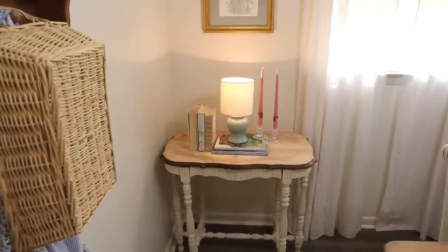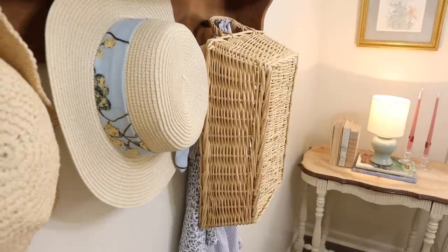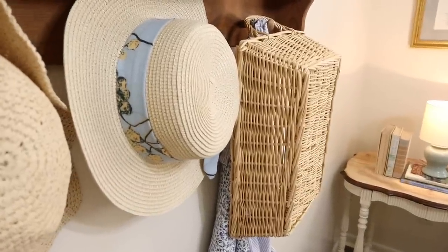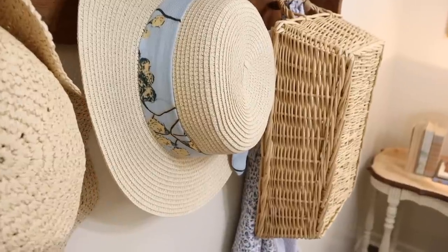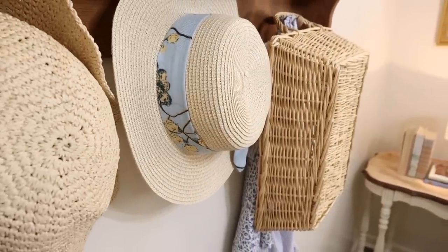So the first thing is this lamp. And then I also found this cute straw hat at the bins that day. And I loved the blue on it. I don't think it's old or anything, but I just thought the ribbon was so pretty. And I thought it would be a nice addition.